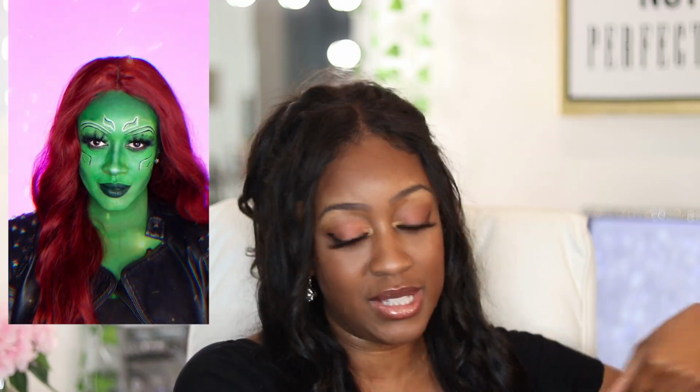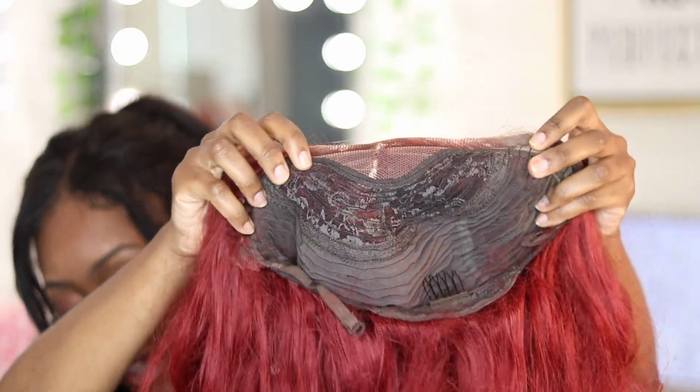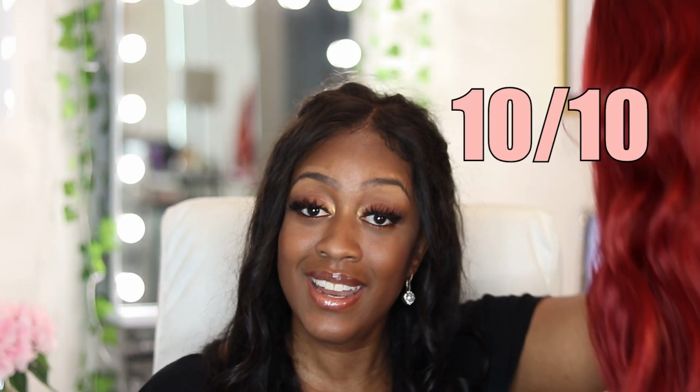Up next, this wig is the Anna Sweet 13x3 T-part red lace front wig, 150% density synthetic lace front wigs. Long wave. Okay, first of all, I got this one for Gamora. I wore her most recently for Gamora, so the front is a little bit green. This is what the cap construction looks like. I don't really have any complaints, so this is a 10 out of 10.